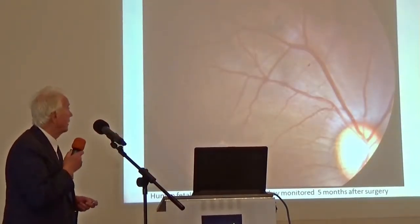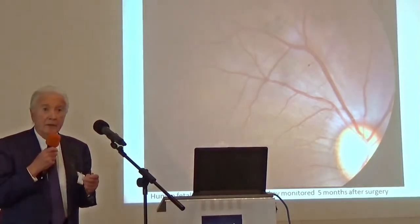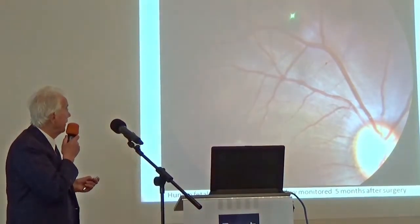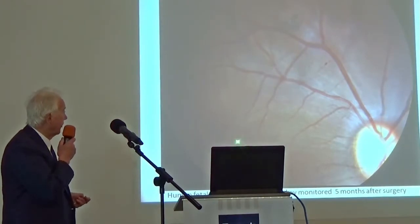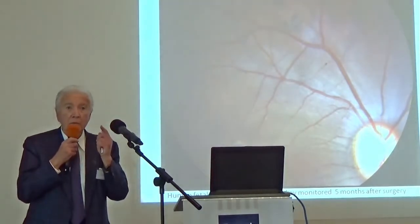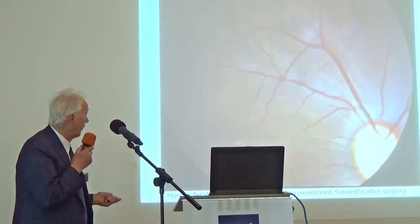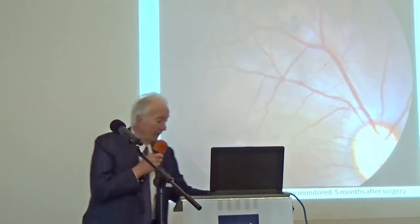We went on to do this in monkeys in anticipation of trying to bring the technique to humans. And here is a Rhesus monkey where we transplanted cells here and transplanted cells into the fovea. We have difficulty in the foveal area, which is the area of high-resolution vision and the most important part of the retina. Almost 90% of your visual brain collects from this area here, but it's more difficult to perform the surgery.